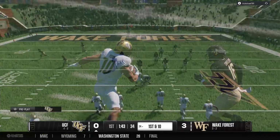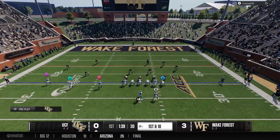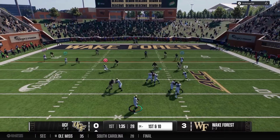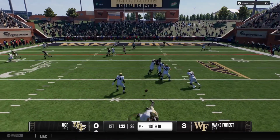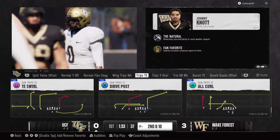Well, it's a nice play design there. You're getting the running back involved in the pass game. Quarterback gives it to him early so he can go to work upfield and get the first down. They'll throw it on first down. And he was hit just as he released it, and it falls to the turf.